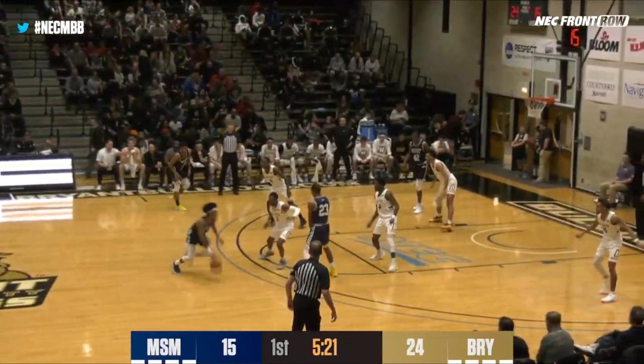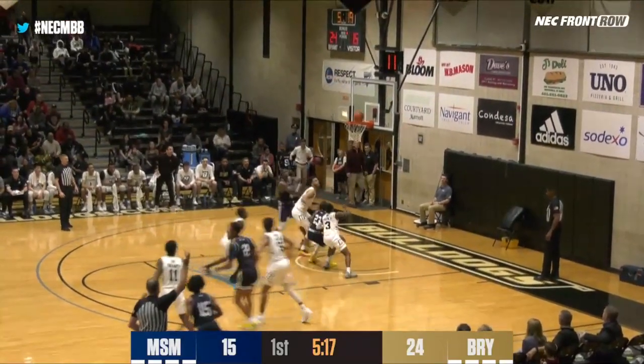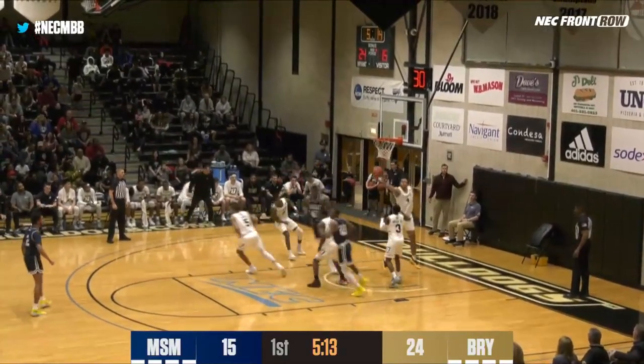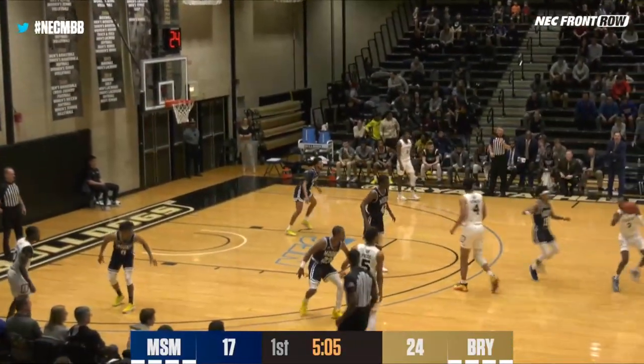Up top, it's Damian Chong Kui. Chong Kui to the right. Backs up. Grant let him have the shot, and he missed the three. Rebound underneath Leftwich. Yes. 24-17. This is as close as the Mount's been in a while. Coming up on 5 minutes to go in half number one.